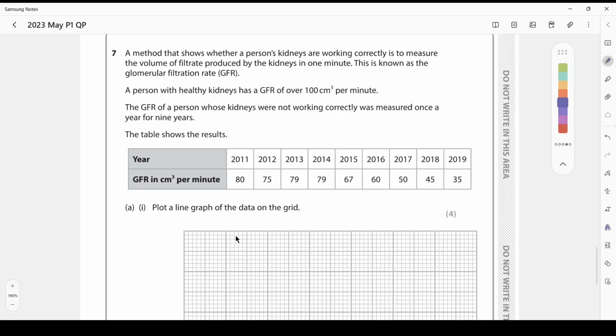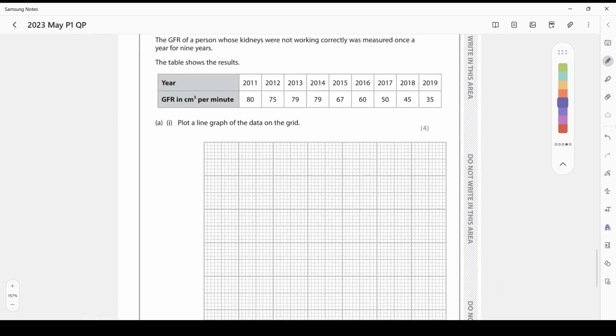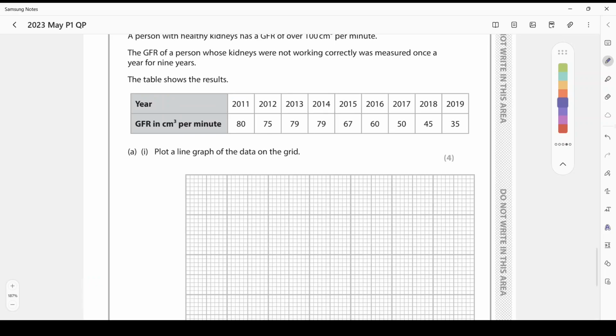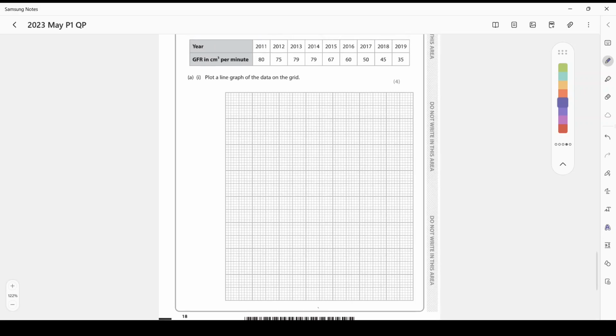A person with healthy kidneys has a GFR of over 100 cm3 per minute. The GFR of a person whose kidneys were not working correctly was measured once a year for 9 years. Okay. We have the years, so that would be the x-axis, and your GFR in cm3 per minute, that would be the y-axis. Let's start off doing the x-axis first. How many years do we have here? 2011, 12, 13, 14, 15, 16, 17, 18. I guess, let me just zoom out here. We'll have year over here at the bottom. What we can do is maybe have 2010 here, and then let it go up in 2. So 2, 4, 6, 8, 10. Yeah, I think that should be fine.